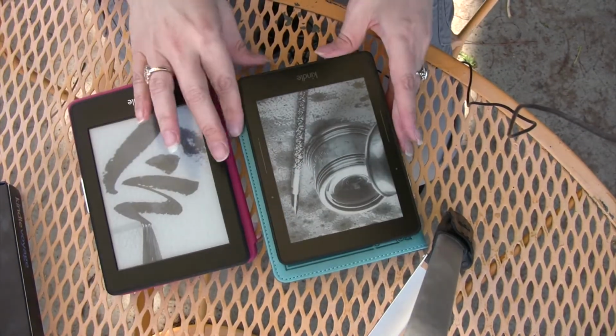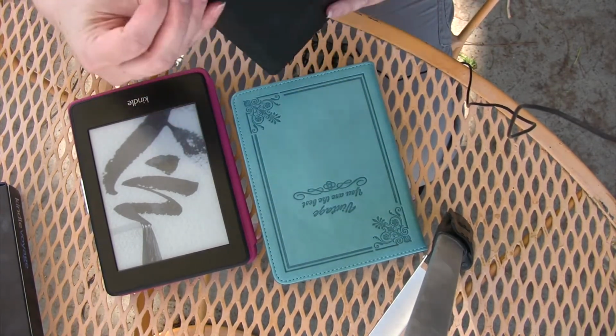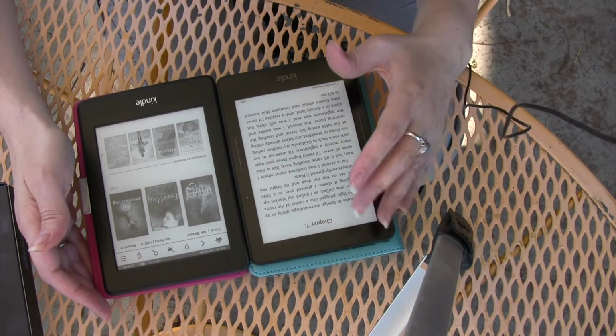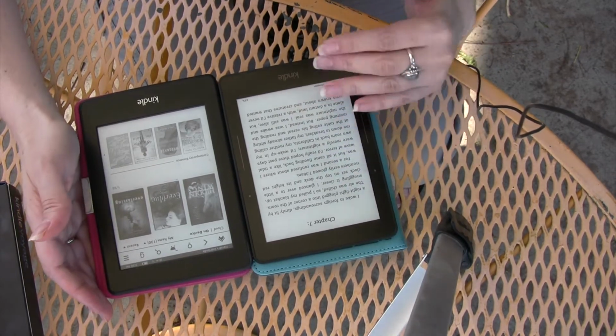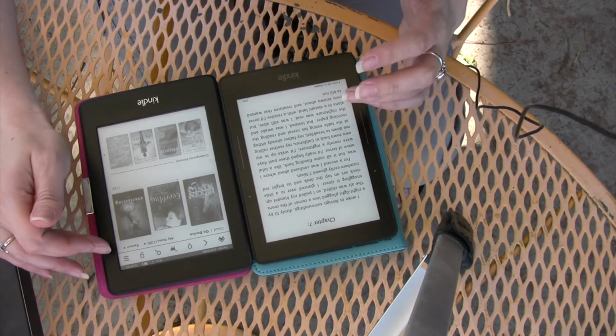Let me turn both of these on so you can see what the screens look like, and hopefully you'll notice a difference on camera. The Voyage has an automatic lighting system, so it can tell if you're outside or inside. You don't really have to worry about adjusting the light. On the Paperwhite, you have to do a manual adjustment.